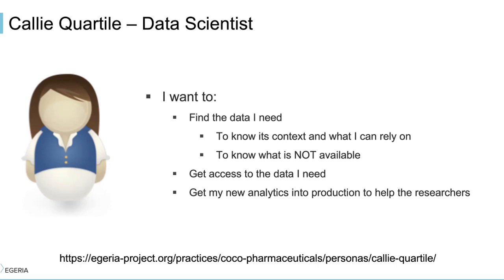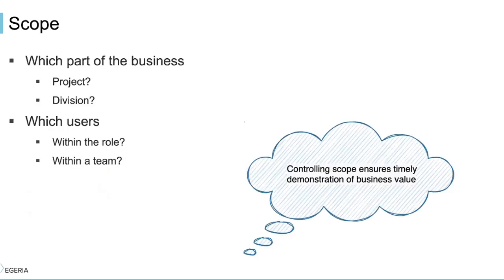So you think, well, there's lots of things we can do for Callie. What should we do first? How should we start her down the road of getting a lot of value out of the metadata repository? And this brings us on to the question of scope. Now, if you think about that original picture, you need to demonstrate business value. So if you go and try and solve everybody's problem or the problem for all data scientists in the company, you'll find that, yes, you'll deliver business value, but it'll take a long time and you may get your project cut before you've even finished.